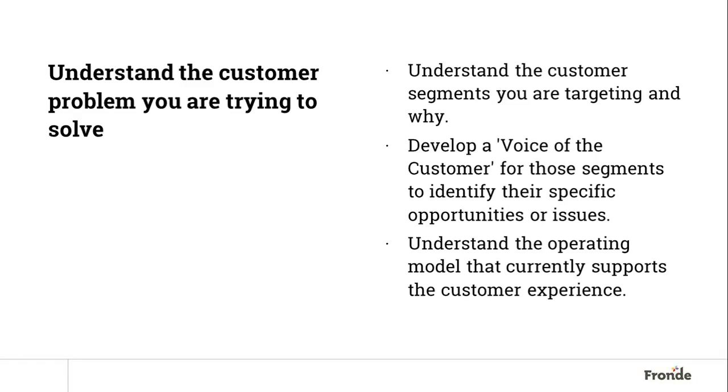But if you're putting in Salesforce, perhaps you don't have a great view on that customer data. There are other ways of going about this, and it can start off with putting down an initial set of customers and challenging what that's all about, and then start testing it and working around those segments, and then re-evaluating what those segments are all about. The second point is develop a voice of the customer for the segments to identify the specific opportunities and issues.